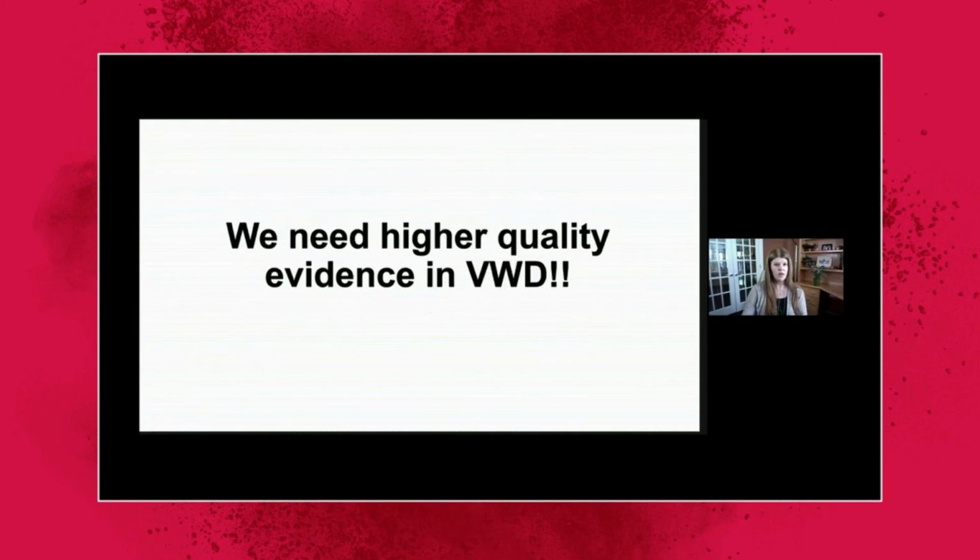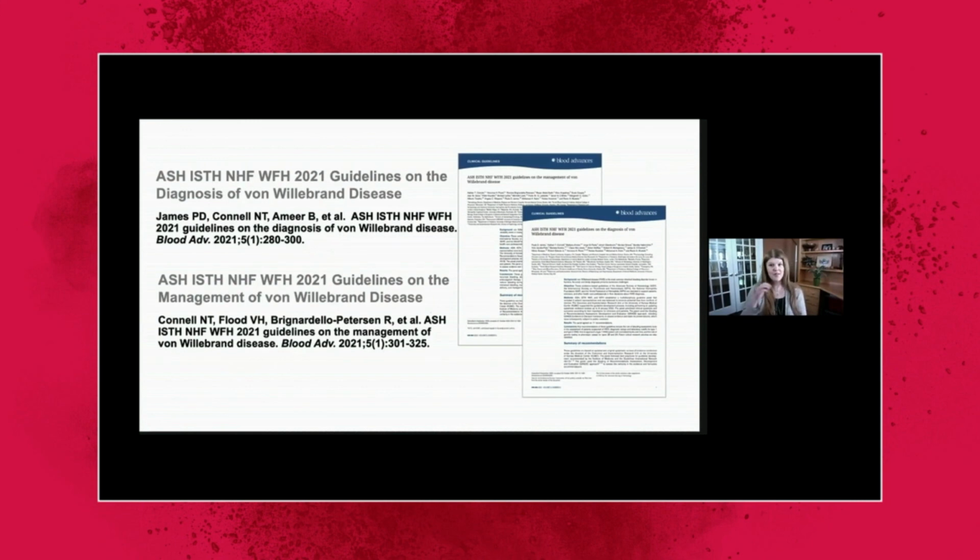And so it is imperative that we generate higher quality evidence for the management of our VWD patients. If you're interested in the actual detail behind these recommendations, as well as the rationale and the evidence, please have a look at the publications that can be found in Blood Advances from the January 2021 edition.